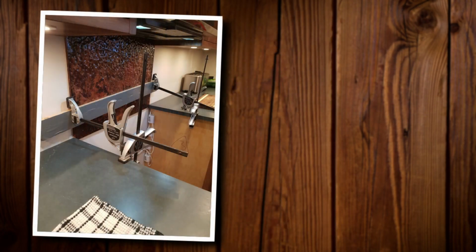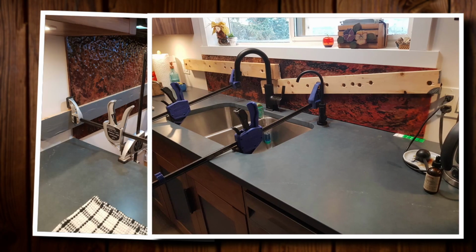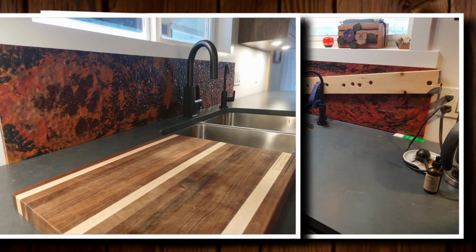With the cabinets installed, we set about doing some of the trim work. Copper backsplashes behind the sink and the stove turned out to be a very interesting feature.